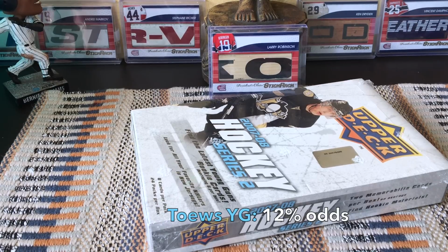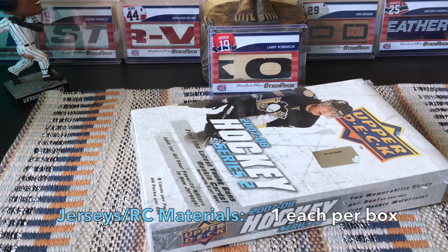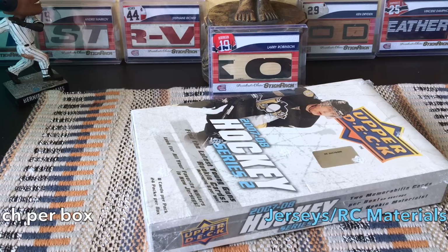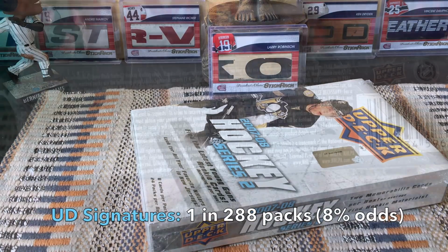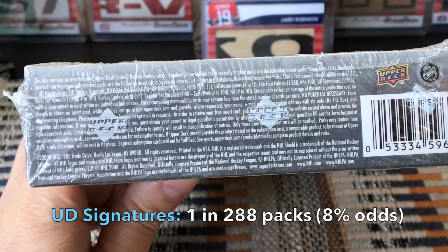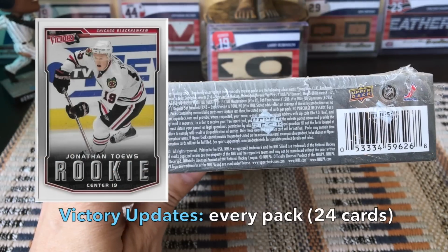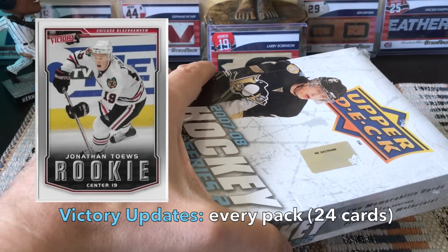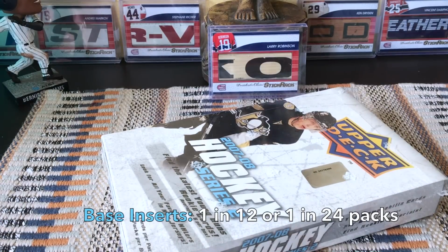There are Game Jerseys and Rookie Materials, which would be 1 of 24 each, so 2 of those bad boys. There are potentially, theoretically, Upper Deck signatures. Those would be an 8% chance. But I'd be looking for the Victory Updates for the sort of low-end rookie cards of the big three. And then, of course, there are base inserts like the Stars in the Making, the Hometown Heroes, the Top Picks, and the Clutch Performers.